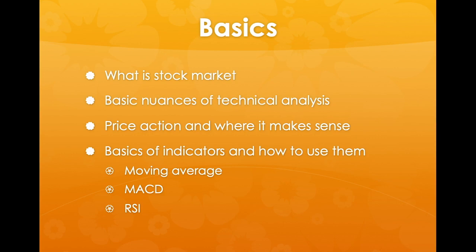The first part of the training is basics of stock market. You learn the technical nuances, price action, what makes sense, and basic indicator usage in terms of moving average, MACD, RSI. This is more than the basics, because most of them wouldn't even get into giving you a market understanding when compared to the way which we do. This is something which we think is part of trading and one should know. We do cover swing trades as well as part of the basics.